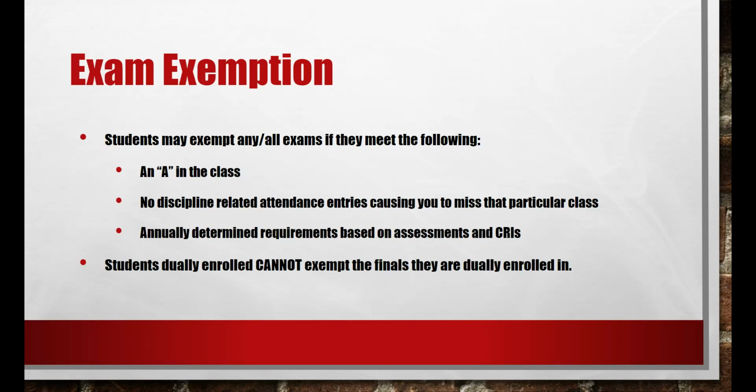Okay? And there are also annually determined requirements based on different assessment scores or college readiness indicators that the administration here at Central may implement. Depends on what we have going on that particular year. For example, recently students that improved 2 points or more on standardized tests were rewarded with a lunch on the school. So we may come up with something similar for you to be able to exempt an exam based on that.